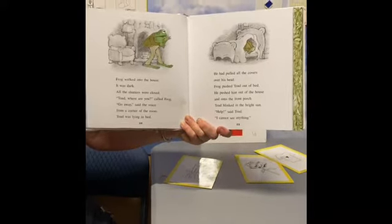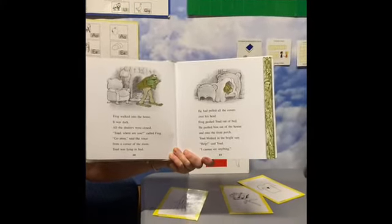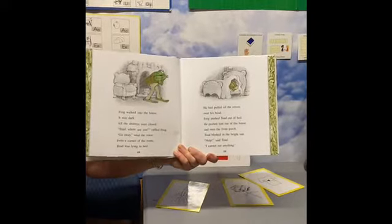Frog pushed Toad out of bed. He pushed him out of the house and onto the front porch. Toad blinked in the bright light. "Help," said Toad. "I cannot see anything."